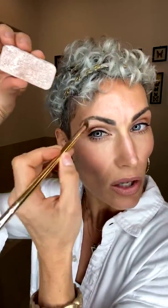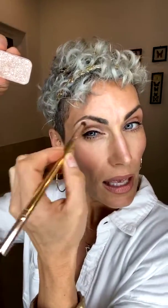This is a color called Glamazing. And it is both amazing and glamorous. So I like it there. I also like it right here in my little inner corner of my little puddles of my inner eyes. I think that does, and again, I'll just use my finger to kind of soften and blend that out, but it's like, okay, I'm a little more awake now.